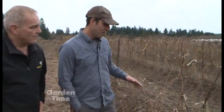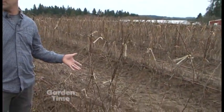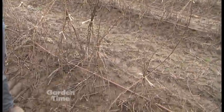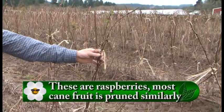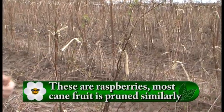So this time of year, the old canes have been cut out. We've put the new canes up on the wire and tied them. So these were the fleshy green canes that grew all last summer. Yeah. So by end of summer, we actually do it in January.